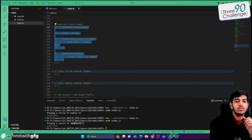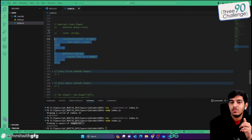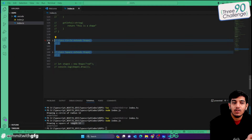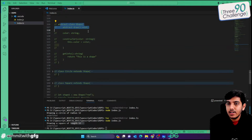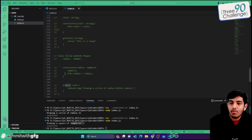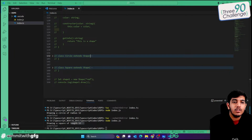It actually allows you to focus on essential aspects, because you can see this was not essential, so it's abstract. This was essential, so it's like a normal class. So it actually allows you to focus on essential aspects of a class while hiding the implementation details. You can see we really have hidden the implementation of the draw method. We have just used the draw method here, right? So that's how implementation would be hidden.